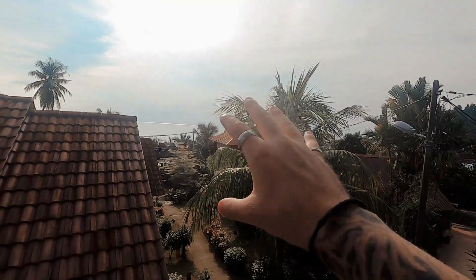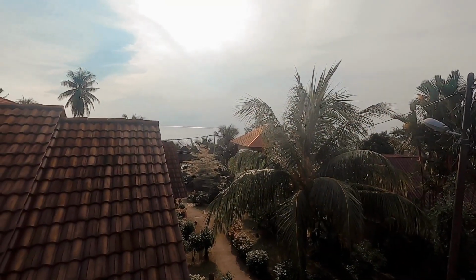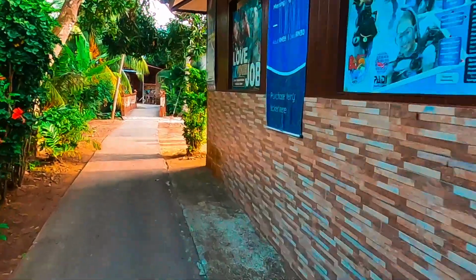Then after we finish that, we will get some food and we will go to the bar, have a few beers, and then call it a night nice and early. But yeah, that's it, and look at this, just stunning, absolutely amazing. Right, let's head on down to the other end of the beach for a little workout.